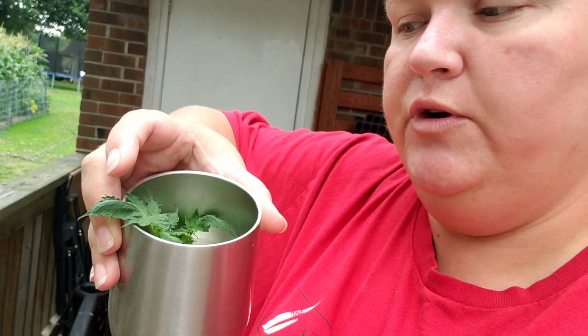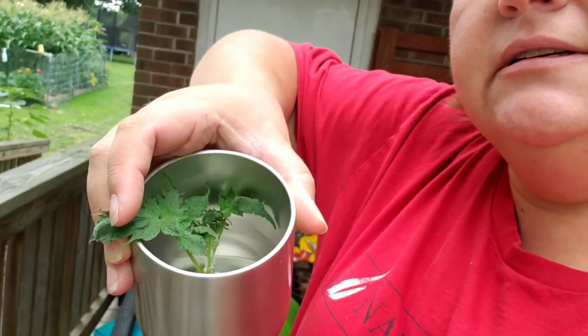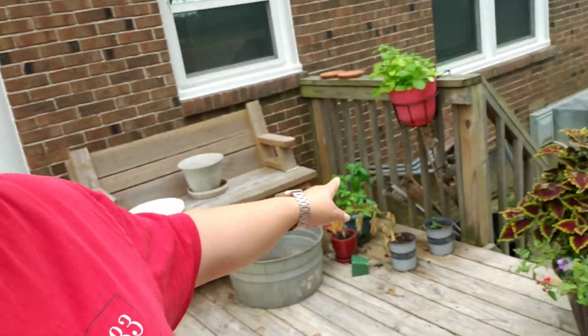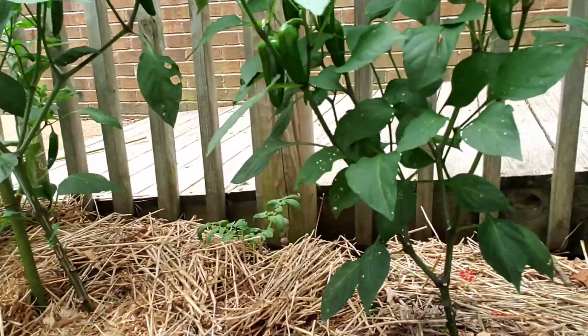Hey, one thing I forgot to show you real quick. Had some suckers. This is a big beef sucker that I'm rooting. And I see one little root down there, so it's working. And the other ones that I had sitting over here with my other plants, I planted those. I'm going to show you real quick. Try not to get you guys so close to me.